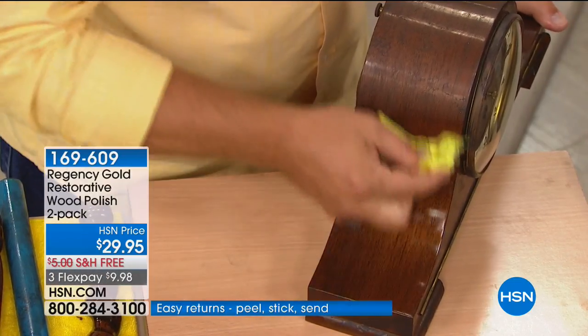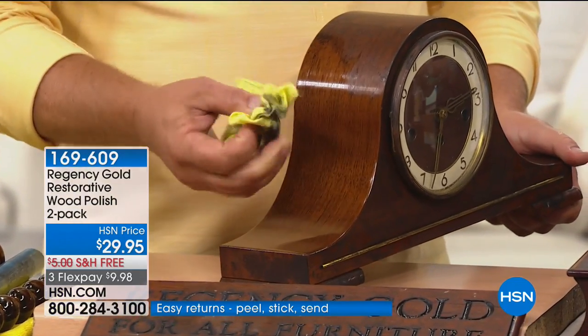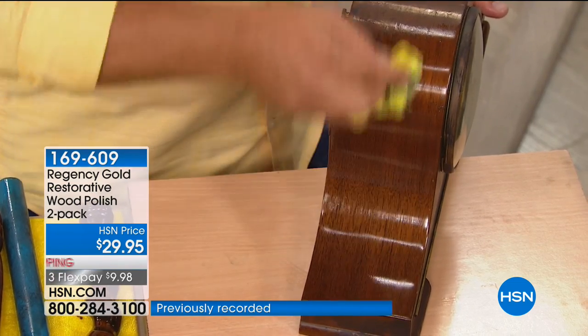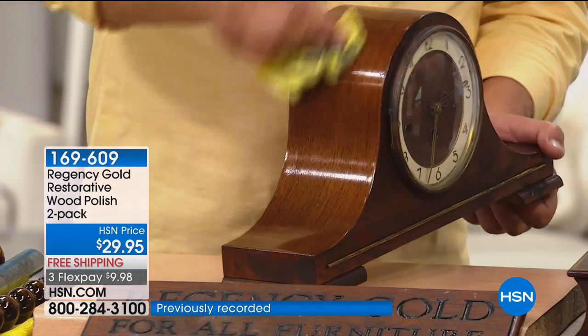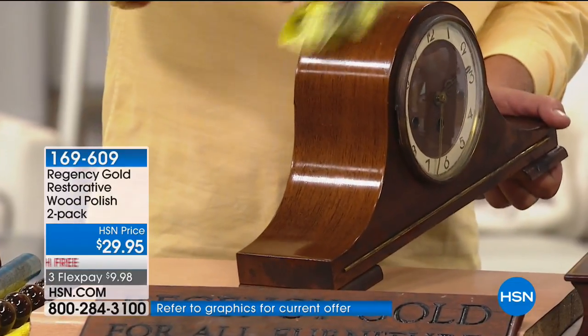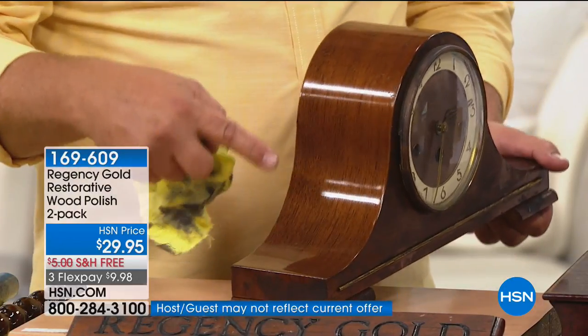It is the one that has been used by professionals for over 117 years. You can see the main reason is because it works so gently. It's been used for over 100 years in 5-star hotels, stately homes, and museums, because there's nothing in it that's going to harm your furniture.